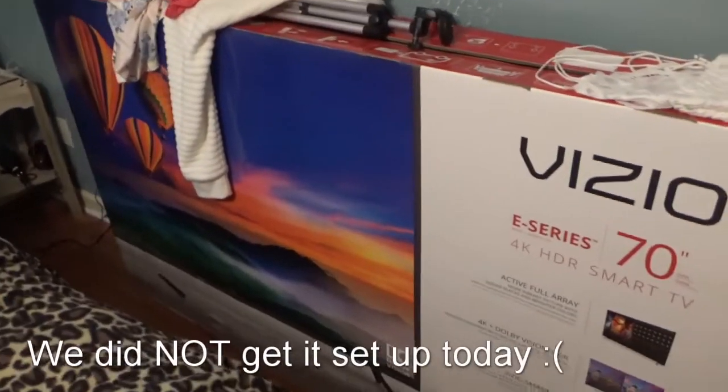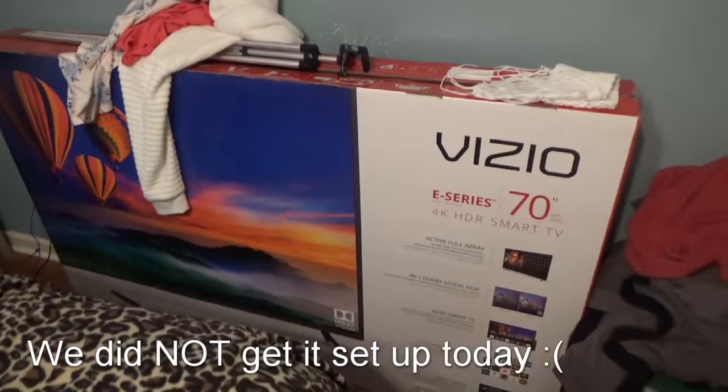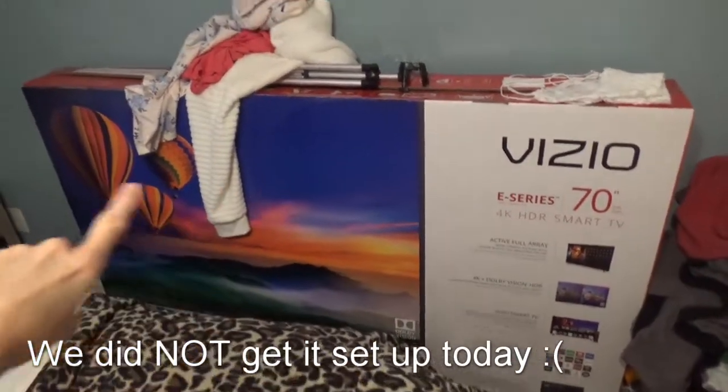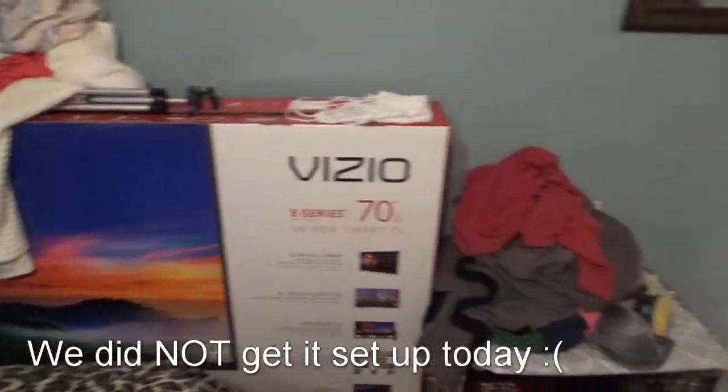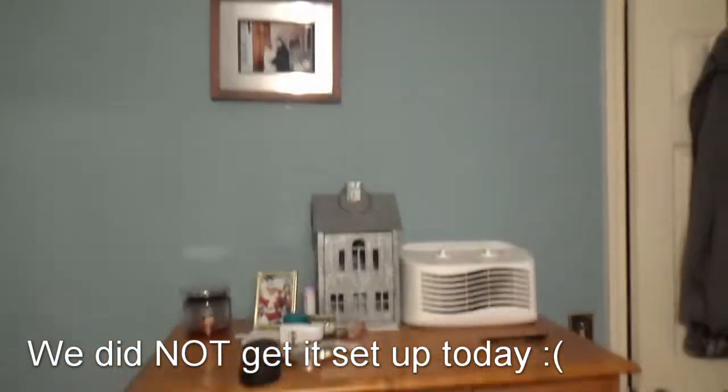Install this television. This is not the size of it. It's smaller. It's just in the box to protect it because we bought a new giant television for our living room. So I'm going to hopefully get that set up and put here. First I'm going to put my hair up.